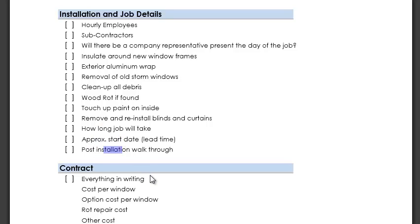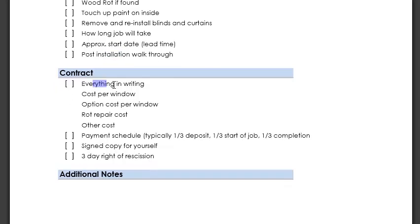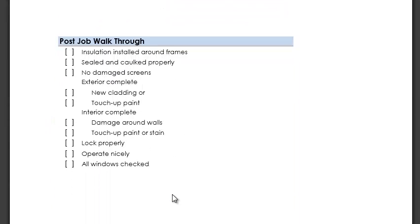This is straightforward stuff you can ask them. On your contract, get everything in writing. You can get your cost per window, whatever other cost may be, and the payment schedule. Typically it's a third. Make sure you get your signed copy, and you should also have a 3-day right of rescission that you can exercise if you want. Then there's also a little checklist.